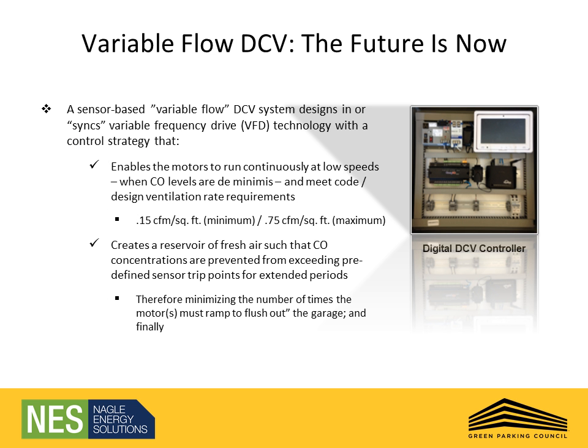So now let's talk about variable flow systems. It's a sensor-based variable flow system that syncs variable frequency drive technology with a control strategy that first enables the motors to run continuously at low speeds when CO levels are de minimis, and in turn meet the recently adopted code requirements of 0.15 CFM per square foot on up to the maximum ventilation rate of 0.75. In doing so, it creates a reservoir of fresh air such that CO concentrations are prevented from exceeding that predefined trip point, let's just use 25 parts per million. It prevents CO levels from getting up there for an extended period of time, and in doing so, it minimizes the number of times your motors must ramp up to flush out the garage.